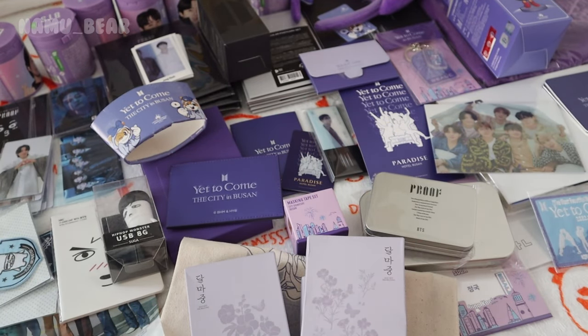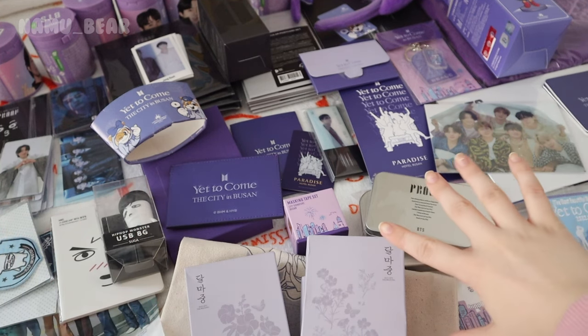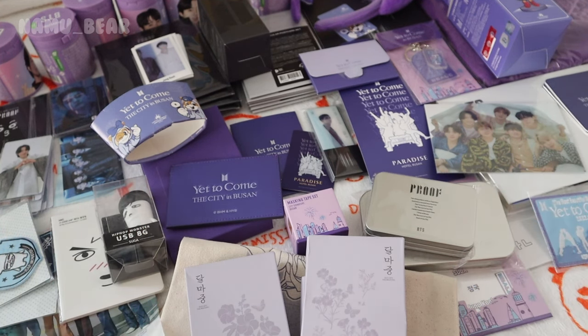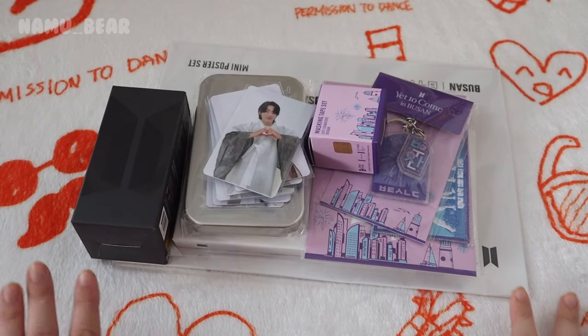So today I wanted to show you guys everything that I bought on my yet to come in Busan trip. There's some things from the exhibition in Seoul, there's some things from the hotel reservation, etc, etc. So without further ado, let's go ahead and get started. First is what I got at the venue.